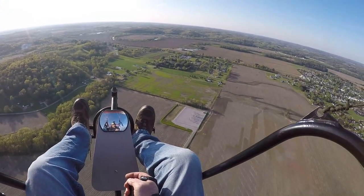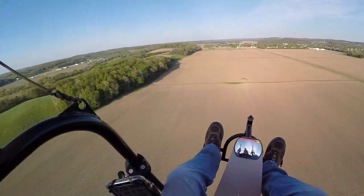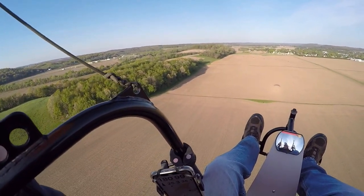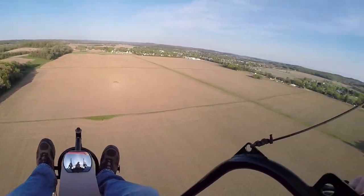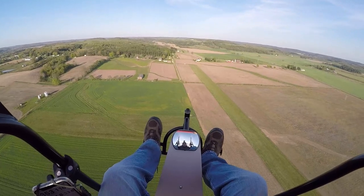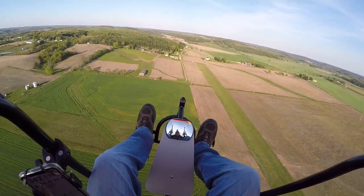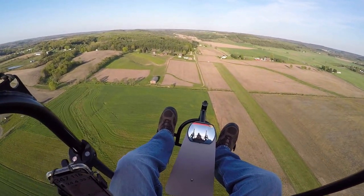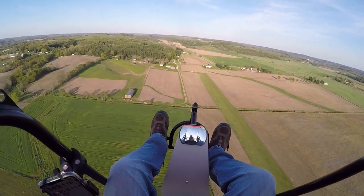Been flying for about 20 minutes. Been flying for about 26 minutes, 3.2 miles away from the runway. Go down here and take a look at which way the flag's going. It doesn't really matter which way it's going. Trikes can land with the wind, into the wind, either way, they are okay.